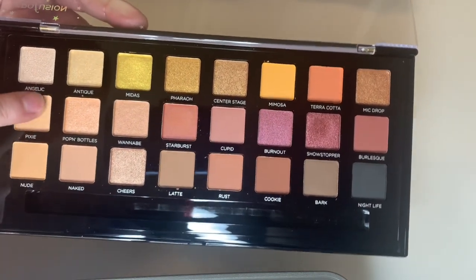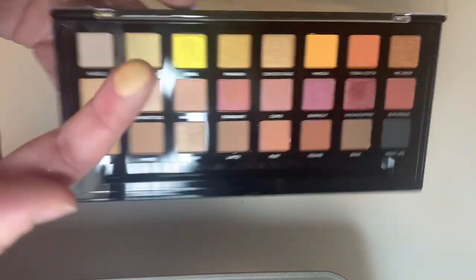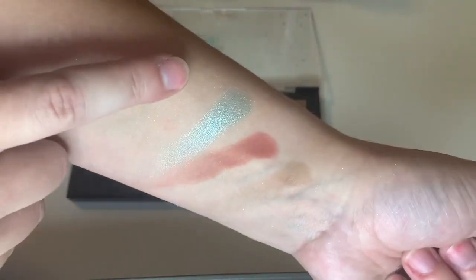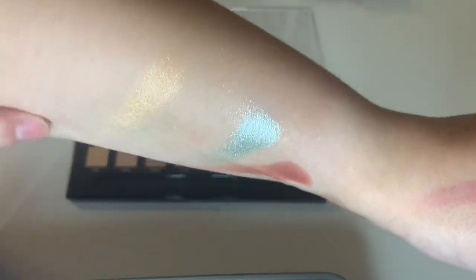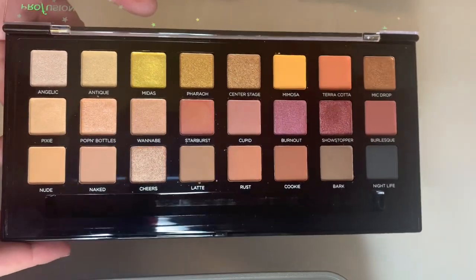Here, let me swatch. Like, look at that. Oh, okay. I'm sorry. I told myself I wouldn't swatch every single thing. Look at that. It's such a subtle, soft gold, but it's so nice. And the mattes are really pretty in this one too. So I'm excited to use this.